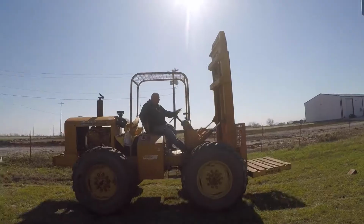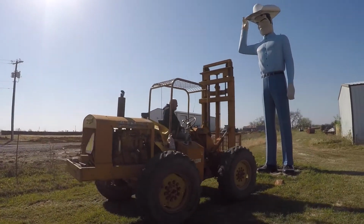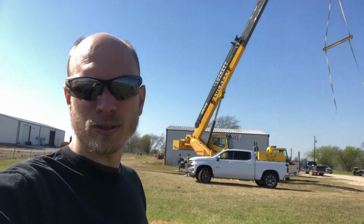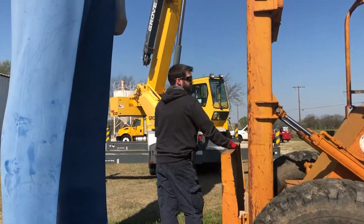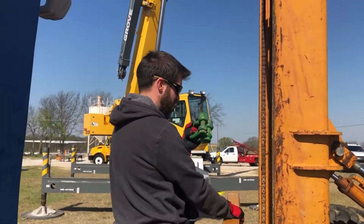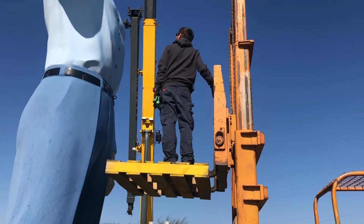Yeah, there's variables here we've never dealt with. We've never moved a waving giant before. These guys are super rare. Crane's up. Got the spreader bar. Michael's going to take those and go up on a forklift and hook them onto the eye bolts, and then we're going to start yanking on this guy and see what happens.